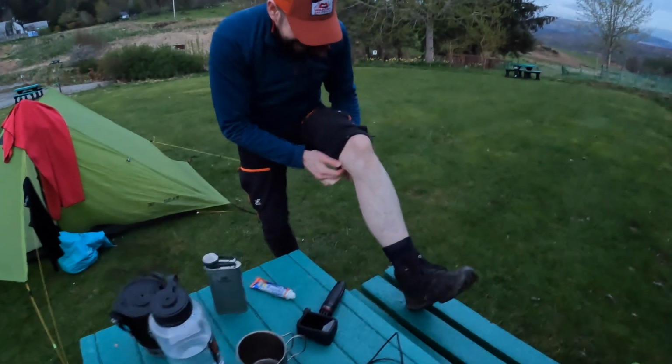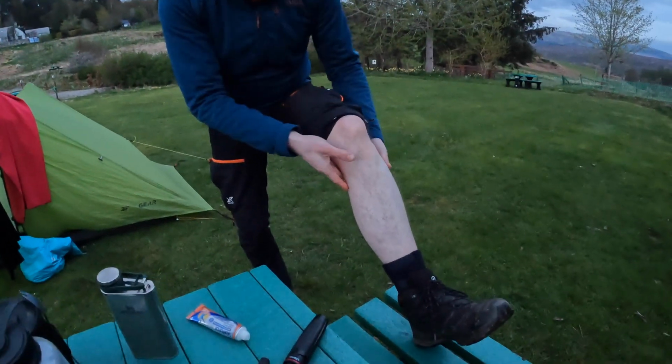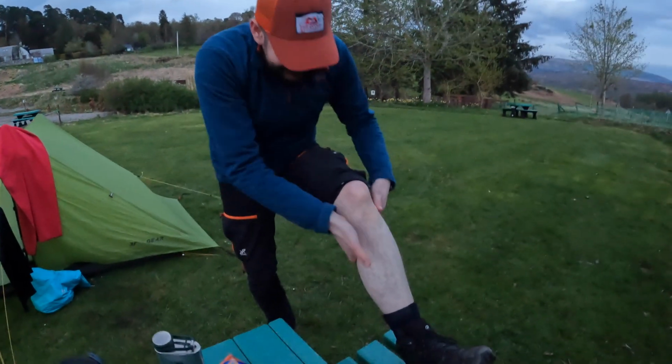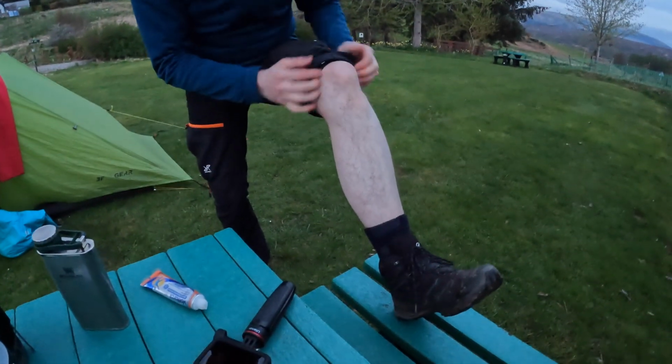So this is the whitest leg I've ever seen. Yeah. I can't even tell you've rubbed cream in. Turn off the lights. I thought it was just bone. I don't think there's any skin.